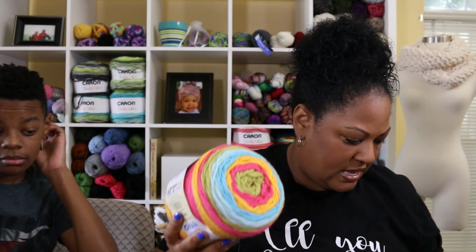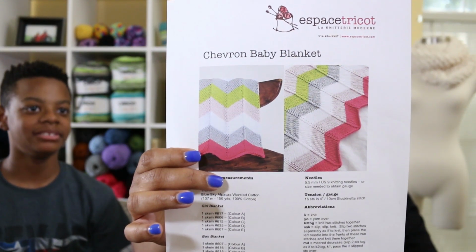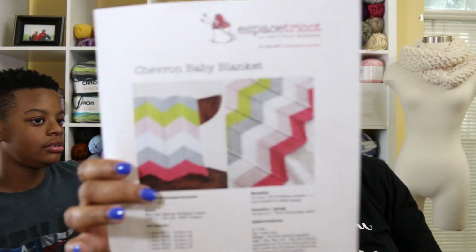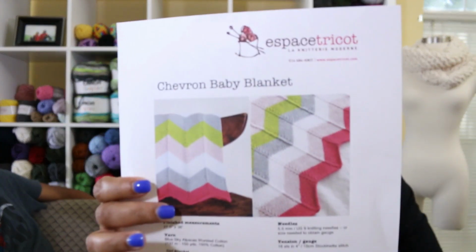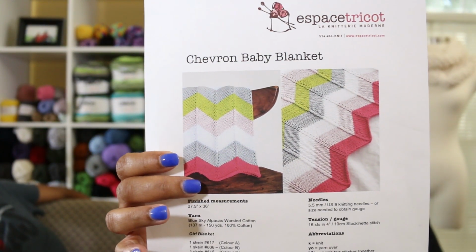I bought 3 of these because they're all the same. I showed you that I want to do this Chevron baby blanket for Alexis. I'm going to make it in a toddler size because she has to have a blanket at school, and the one she has now, she's rapidly outgrowing. So I want to give her something that she will know came from her mom, so that she'll be able to sleep peacefully during her nap time.